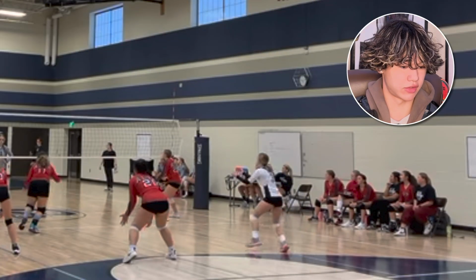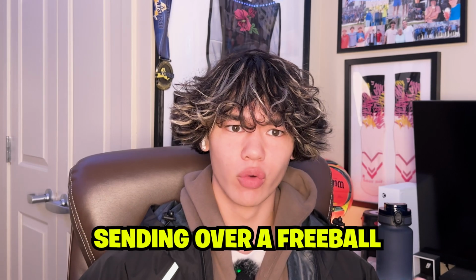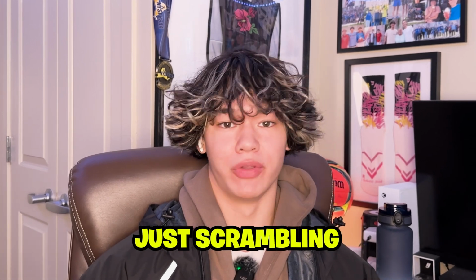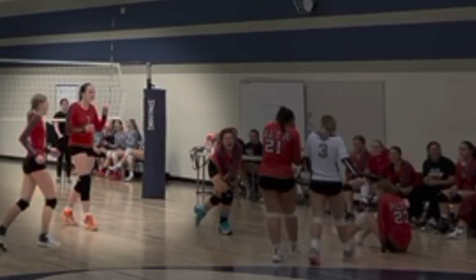All right, coming up next. Okay, that's a little bit of a shanked pass. Oh! And again, we're just tripping over our own teammates in pursuit of sending over a free ball. Honestly, sometimes sending over a free ball in volleyball is one of the most chaotic experiences you can have on a volleyball court, because everybody is just scrambling to get that ball back over the net. Because when we have to send over a free ball, something obviously went wrong that wasn't supposed to happen, and everybody's just in full panic mode trying to send that ball over the net.